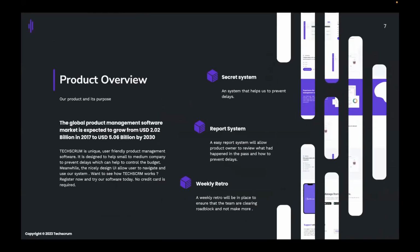The first one is the secret system, which we are currently developing. The second system is a report system. It allows the product owner to review what happened in the past and how to prevent delays in the future. And the third one is the weekly retro. It can help us make sure we keep improving.